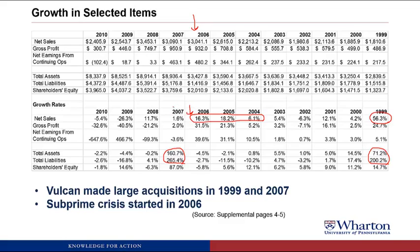So in 2007, when Florida Rock gets added, we have the core business going down, which is sort of overcoming the increase in sales from Florida Rock. Now you can see in 2008, we really get the sales boost from Florida Rock, which probably means the acquisition happened later in the year.